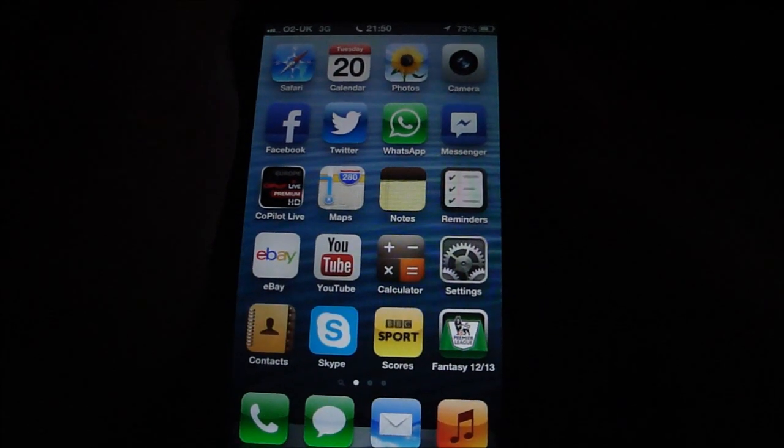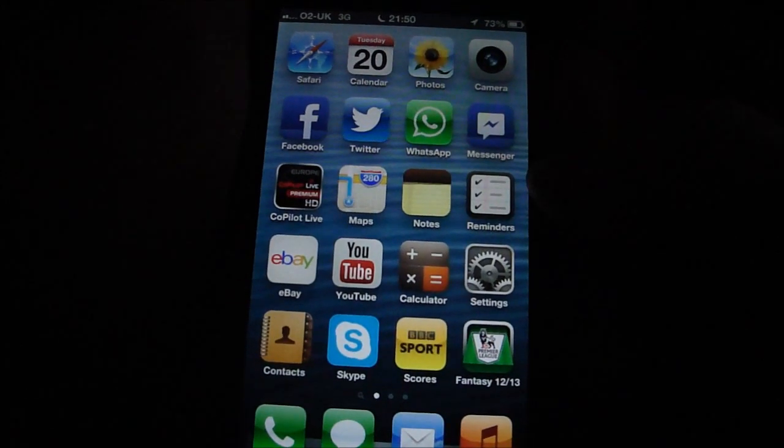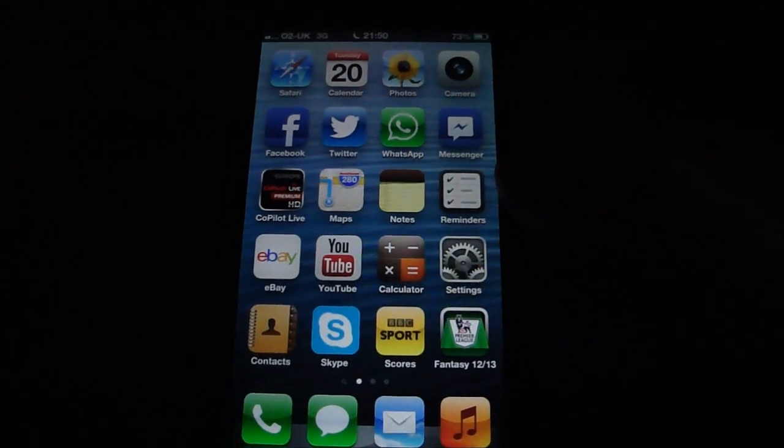So there we have it, guys, CoPilot Live. I find it a really handy sat-nav. All the maps are stored on your device, so there's no need for mobile data, which means it's not going to eat into your data caps, it's not going to break down if you lose signal.